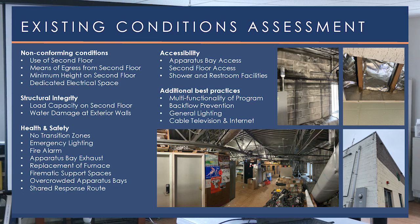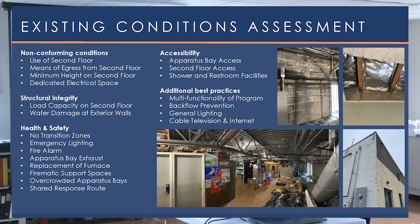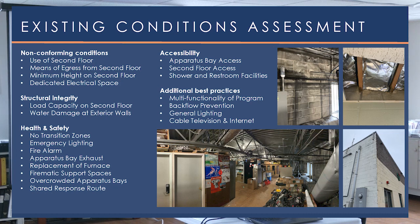So the incorporation of this transition zone is really critical to the health of the firefighters within the building, as well as looking at the operational safety around the apparatus on the apparatus bay floor and the separation of a lot of those support spaces. The current station does not incorporate any of these best practices, and it is something that became clear as a priority of the department.